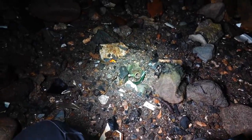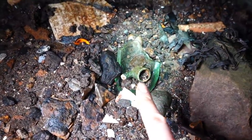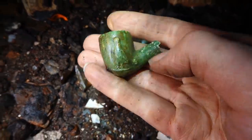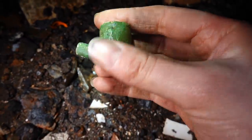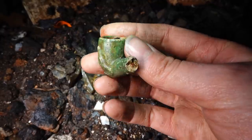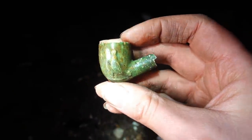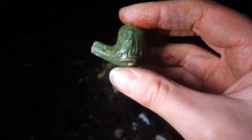Okay, I just found another McCracken find down here. I know what it is already. It's a pipe, but it is a special pipe because it's a child's bubble pipe with a birdie on. Oh my goodness. It's like painted green. Oh wow. Oh, that is so beautiful. I've not found a coloured pipe before. Never found a coloured pipe.